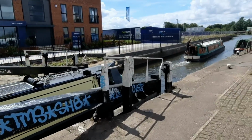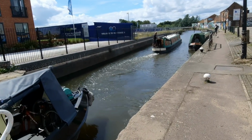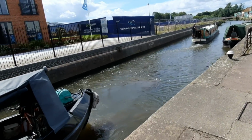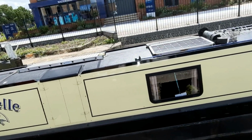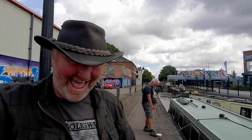Well, thank goodness we managed to free the boats. That took some doing. We were just on the phone to CRT, to see if they had a tractor or something to pull one of the boats back. But we managed to get them out. Thank goodness. All I can say is it was a good job I had hold of the rope, pulling the rope. It had nothing to do with John's huge muscles and a piece of 3x2. No, couldn't have done it without me.